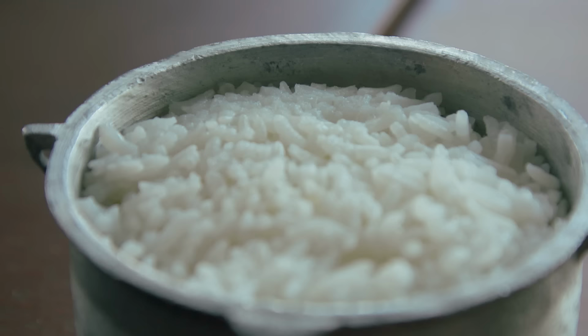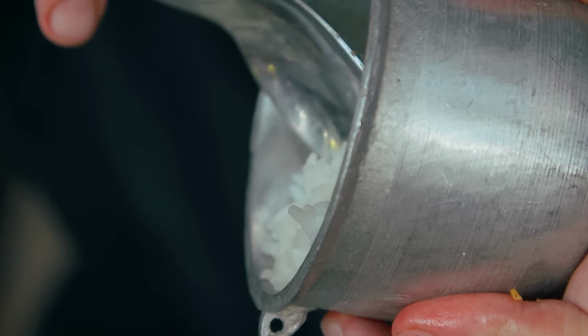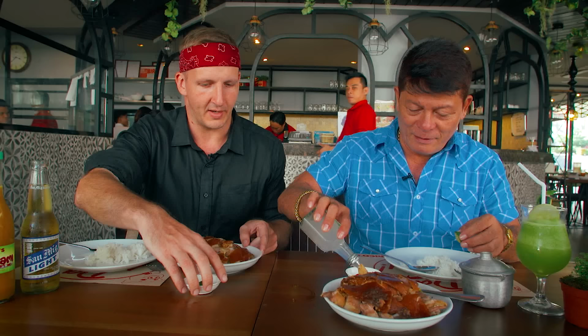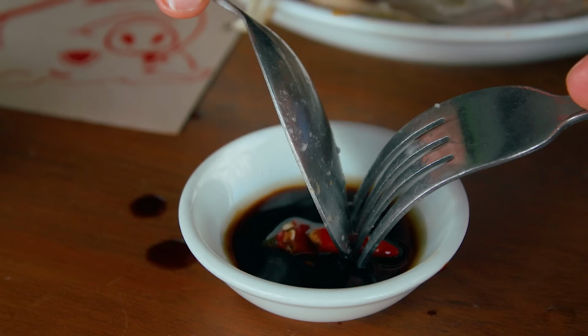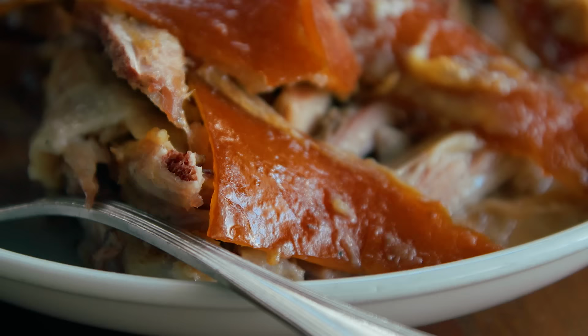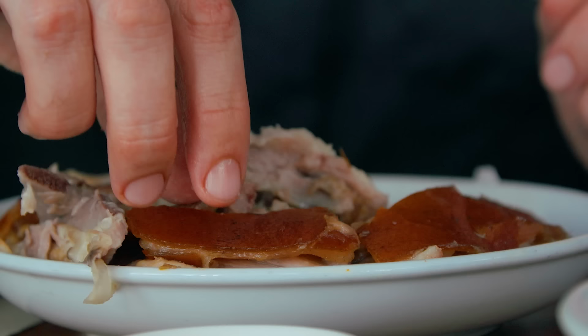Are you ready? Okay, so we have this beautiful little tin of small rice. Scoop some on the plate. Now we're going to make our sauce. We're going to put in some vinegar and some soy sauce. And you're going to squeeze the calamansi in there, like that? Yeah. Is it good? Yes. As good as Filipino? Yes. Thank you.